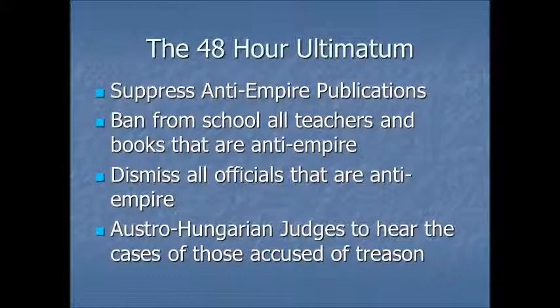First, they have to suppress all publications in the nation that are against Austro-Hungary. If they're anti-empire, they have to be suppressed. So they got 48 hours to stop every newspaper, magazine, book, anything that says anything bad about the empire. Can you do that in 48 hours? No, you can't do that in 48 hours. It's not possible.